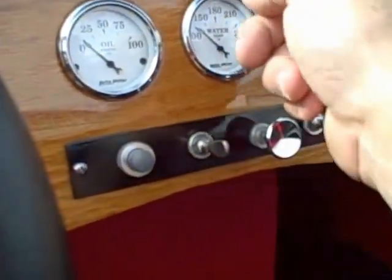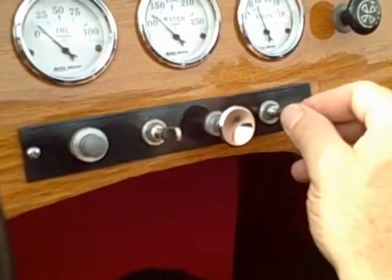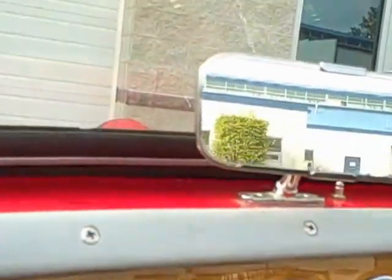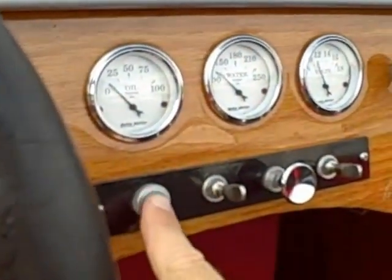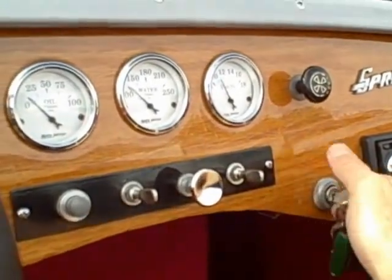Normally on a Bugeye, of course, they're up here. We've got the parking and headlights here. They're working. We've got wipers, one speed, and a horn. So that's the way this one's set up, a custom dashboard.